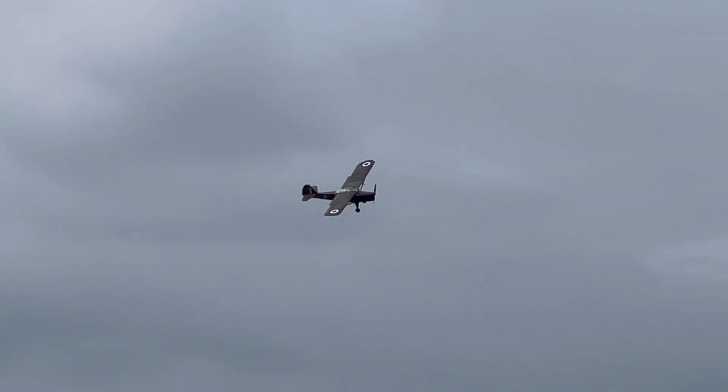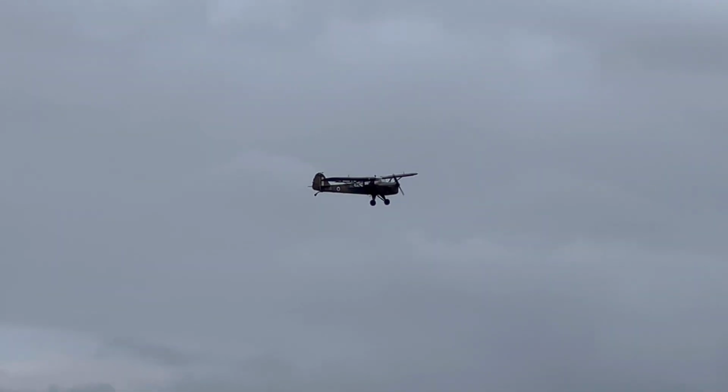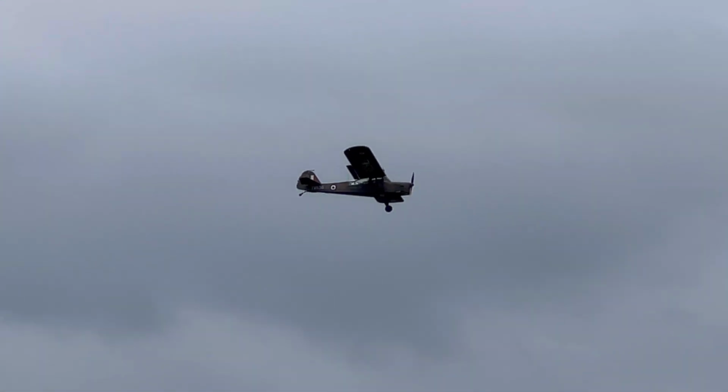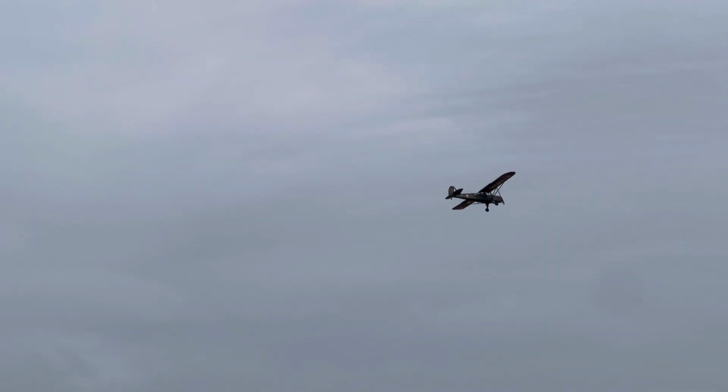Piper Cub, they turned it into a military version, the L4 Grasshopper. Taylorcraft and Oster built the aircraft such as you see here. This is an AOP 6.